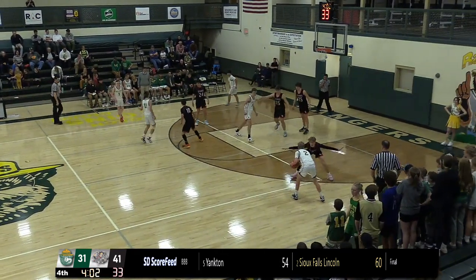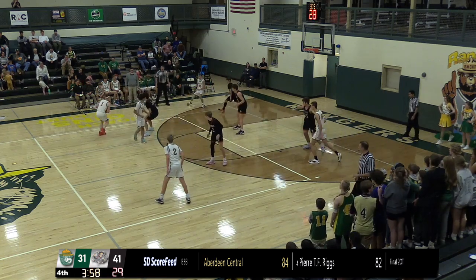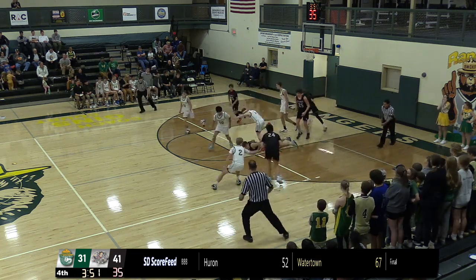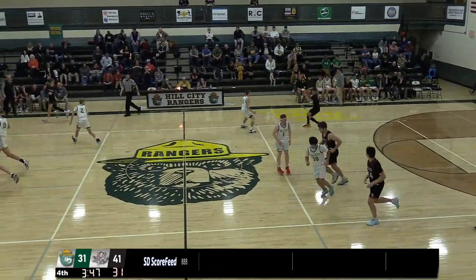So they clear out the side of the floor. Remember, they did that a couple times earlier. Jorgensen comes over for the screen and roll. Sullivan, midline jumper, no good. And again, good rebound by Sturgis. Sturgis is not giving up many second chance opportunities.